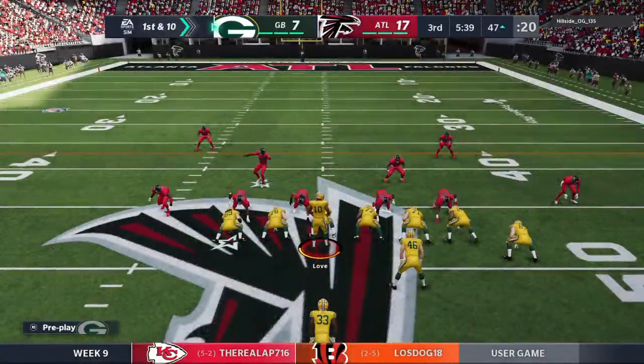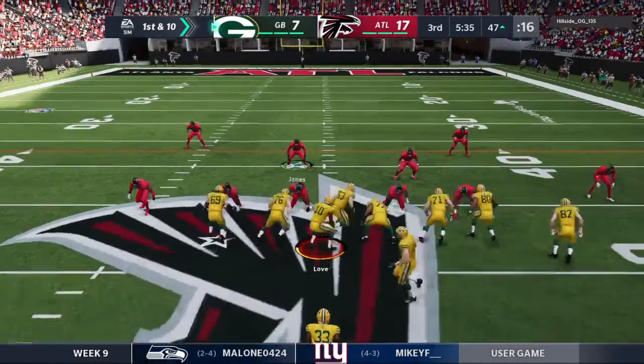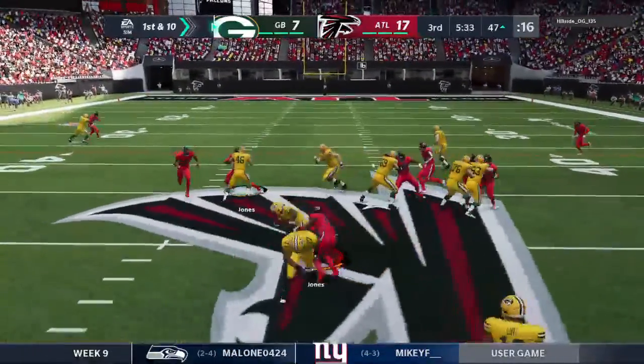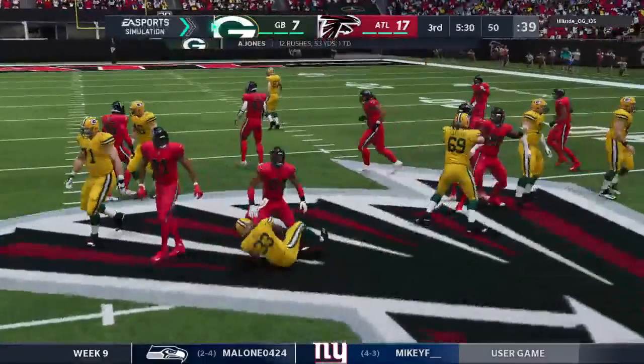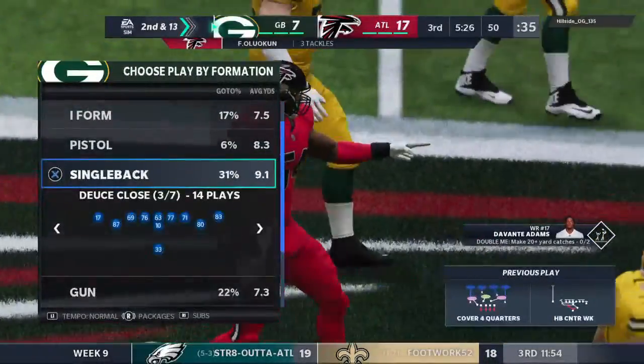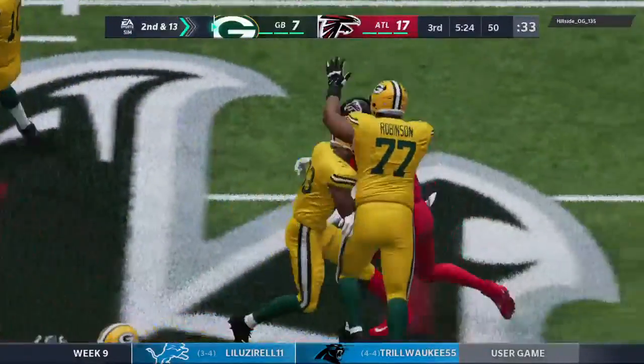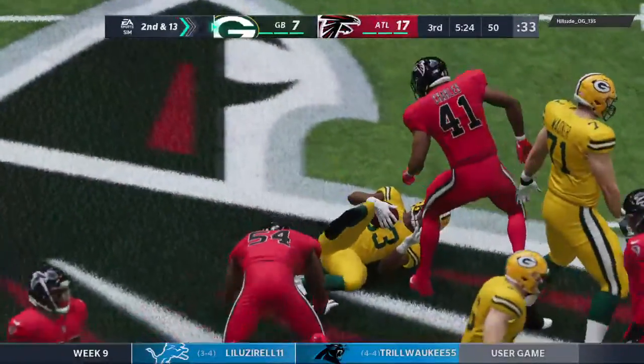From Falcon territory now, here's 1st and 10 at the 47. On the counter, here's Jones. And not able to break away this time as they're going to stop him right around the line of scrimmage. They'll wind up losing 3 yards here. And it'll bring up a 2nd and 13.